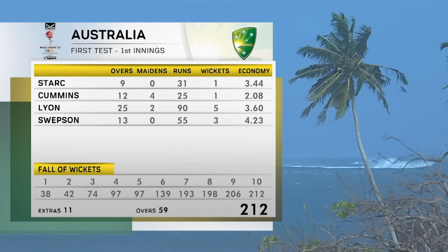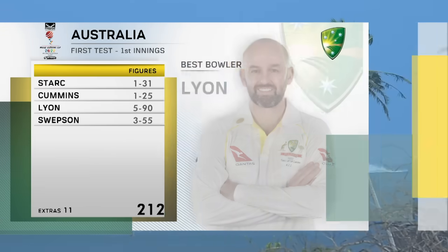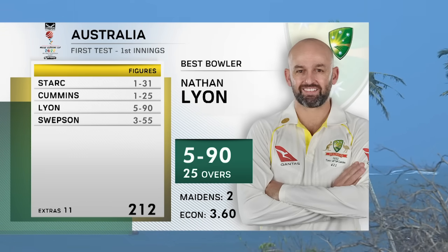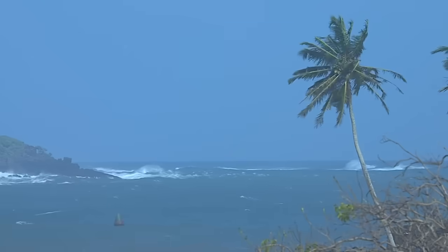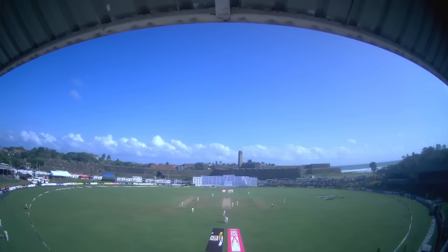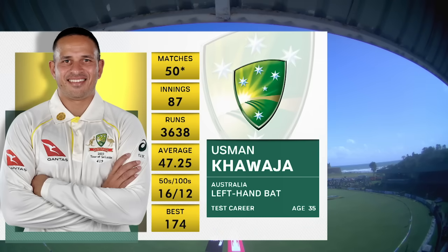Couldn't have asked for more, the Aussie captain says of the bowlers. Everybody chipped in. And Lyon was the star, carried the sunshine for the Australian side in this test match on day 1 with a fifer. Excellent average. And in a test match, bats with a high strike rate, David Warner. And in conditions like this, your scoring options are different. Usman Khawaja again had a good tour of Pakistan recently.